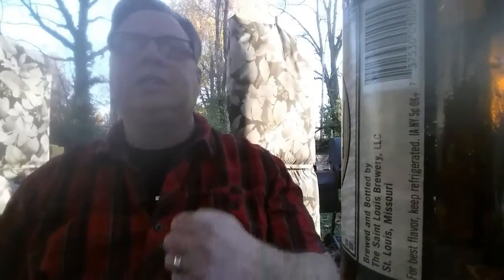Available seasonally. I'm kind of odd that the season in this particular case is fall, because it is such a clean, crisp, refreshing beer. It's not necessarily a summer exclusive, but it's one that feels good in the summertime. 5.5%, 20 IBUs, Zwickel beer, white lager. There we go.